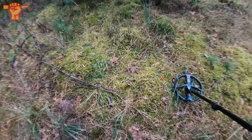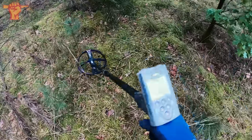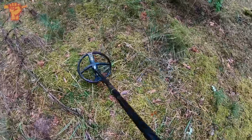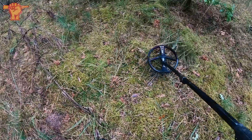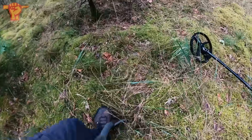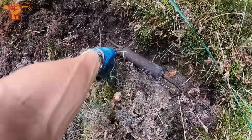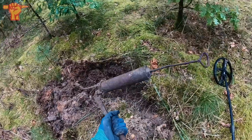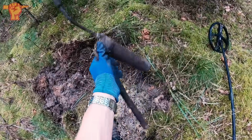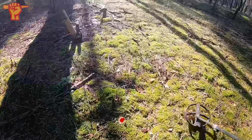Nice one. Check this out. It's a very loud signal. It's iron. And it's quite a long signal actually. So maybe it's a rifle. Those are usually these kind of signals, so let's discover together what it is. Yeah, this is not really what I was hoping for. It's some sort of grease gun, I think. Not really sure, maybe they used this to oil their equipment. But yeah, that's a bummer. Let's carry on.